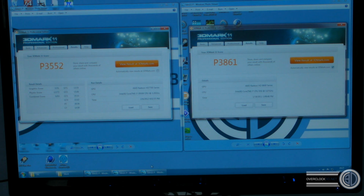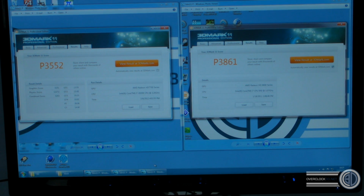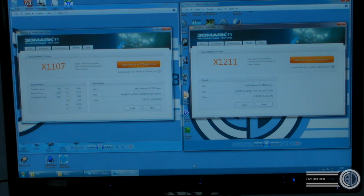What I'm going to do now is move on, and we'll do 3D Mark 11 Xcors. On the left, the 7770 is 1107, and on the right, the 6850 is 1211. So a good solid 100 points in front there.